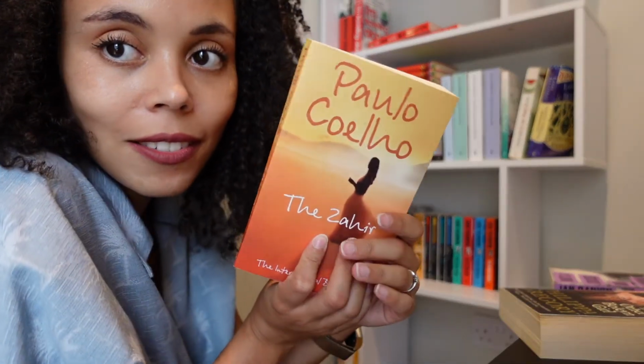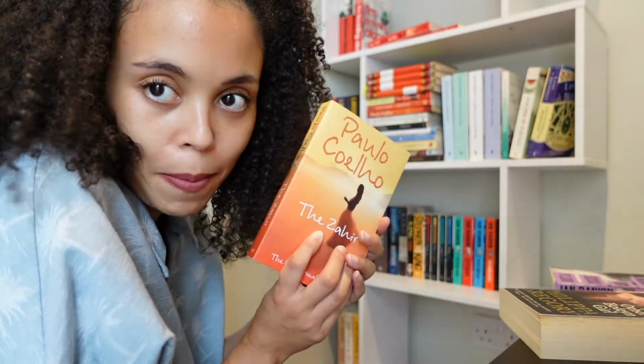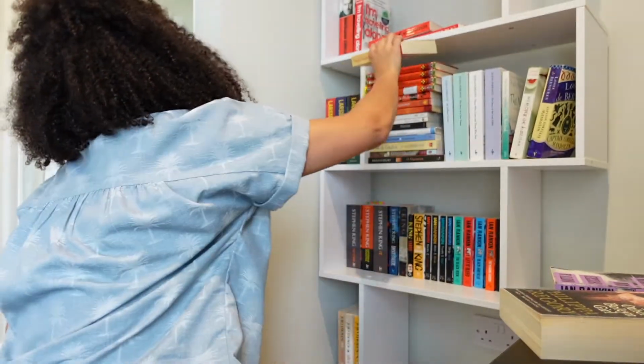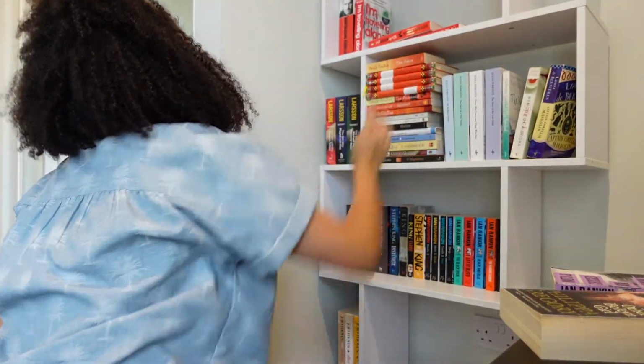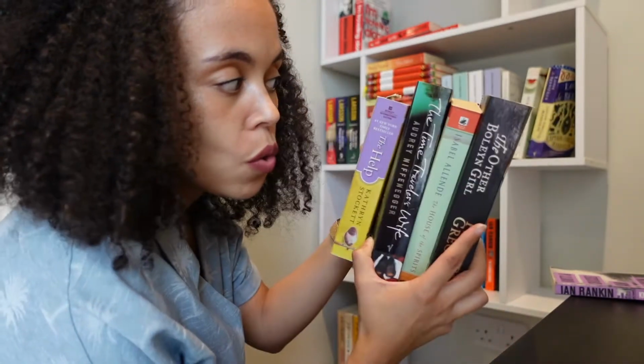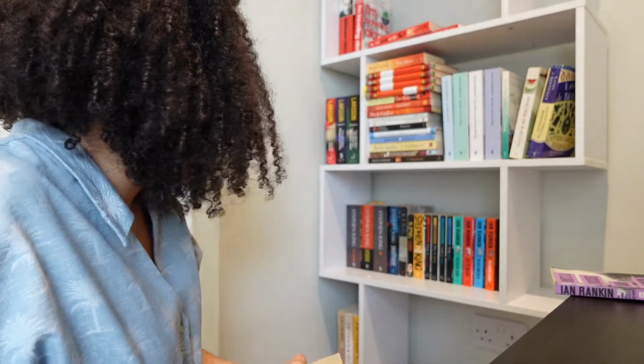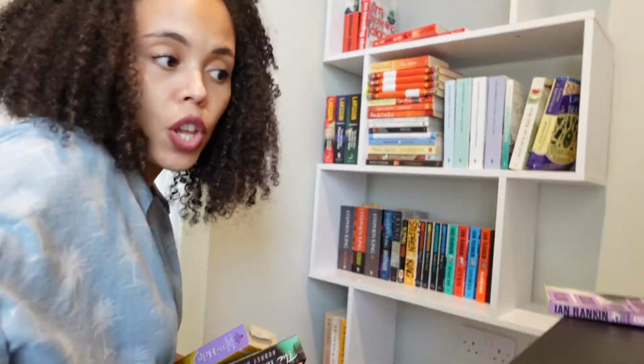Still need to read this. This is why The Alchemist has been my favourite book ever. I've never read another book by Paulo Coelho, so we need to sort that out soon. I'm going to put some historical fictions together. Probably, I'm going to bring you in.